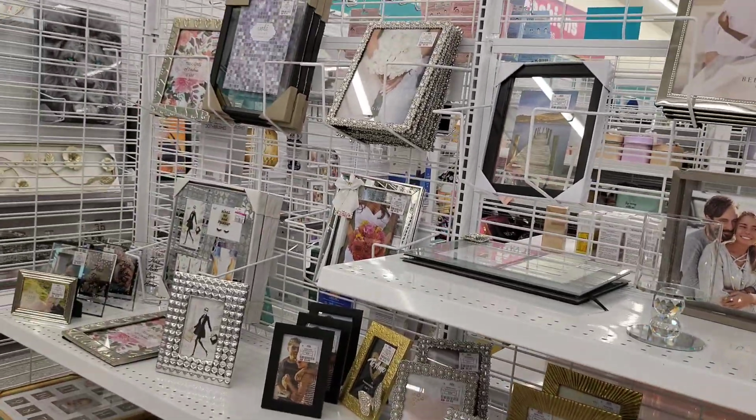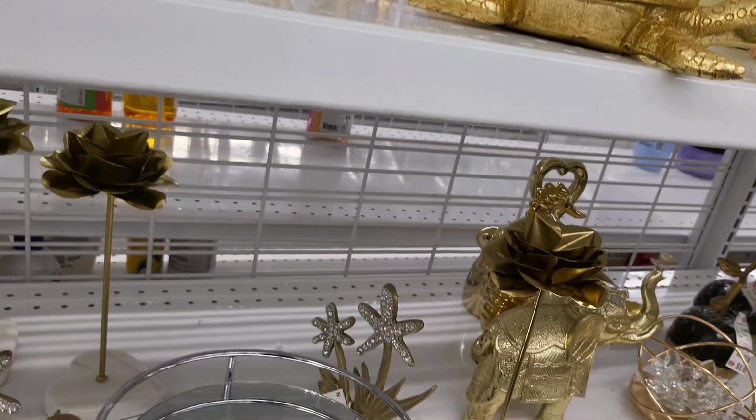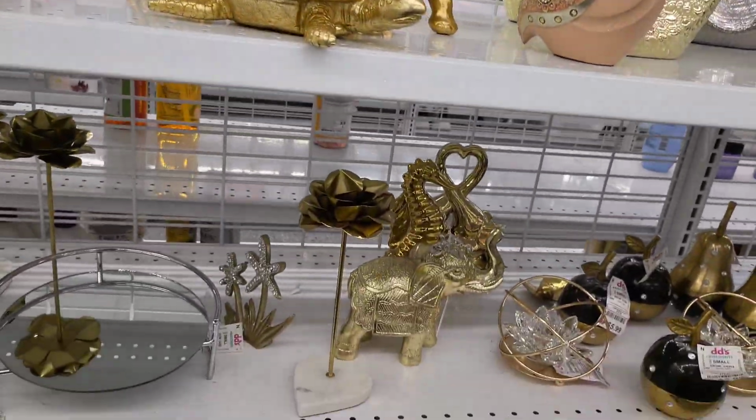So again, on this aisle, the dogs will be present again. So once again, I'm gonna get to moving shortly, y'all. It's the whole thing. It's okay.